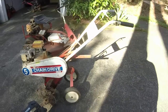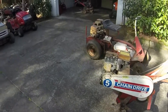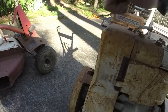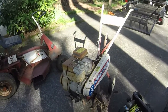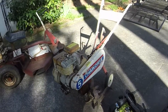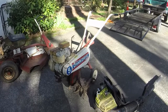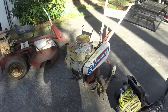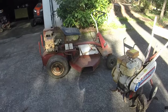And then we'll have the chain drive tiller, which is an 88 model. I've checked already. At least the engine is a 5 horsepower Briggs. I'm hoping it just needs a diaphragm and an oil change and maybe an air filter. I don't know if it needs anything else apart from that. If everything comes to fruition between that and that, I will definitely be in the good. Honestly, these two are probably going to be worth more than what this is worth as it is.